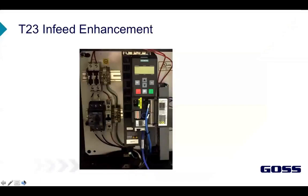Here's a quick shot of an actual T23 infeed enhancement that's been completed. You'll notice it's using an AC vector drive. So all the heatsink board and preamp cards have been integrated into a modern AC drive itself. The other components you see in that picture are control components and that kind of stuff. We've taken all those components and reduced them down to a very few components, which are commercially available.